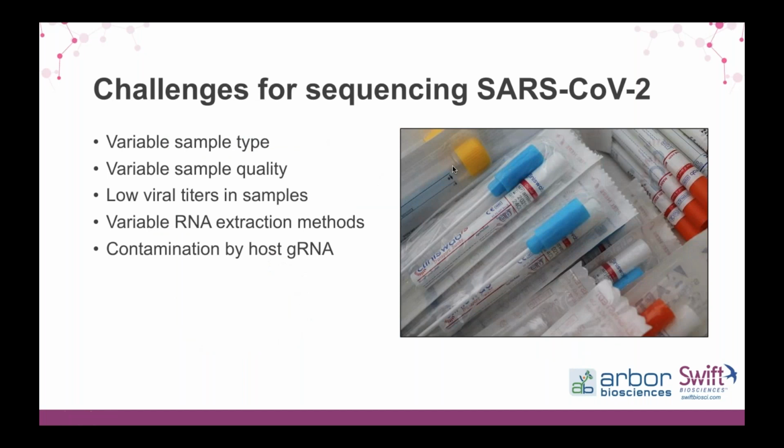Some of these challenges occur because there are going to be extremely variable sample types, so how those samples are collected and where they're collected from, and there's also going to be variation in sample quality. So in terms of when a swab was taken, for example, and the time before it's actually processed. RNA itself is much less stable than DNA, and so there's a lot of different components that can lead to a reduced sample quality. There's also going to be low viral titers in most of the samples that are collected.